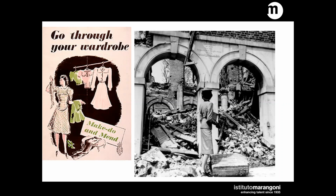Women did not need to be told how to recycle because women used to do it, and they continued to do it for decades. But it was a way to boost morale.